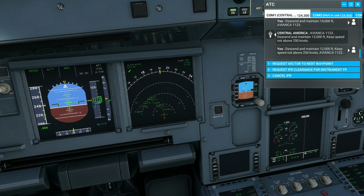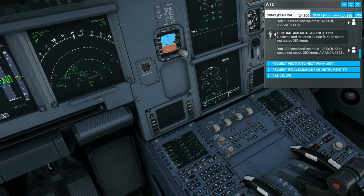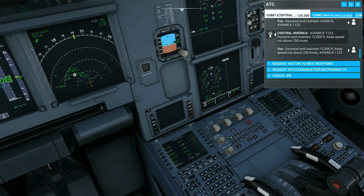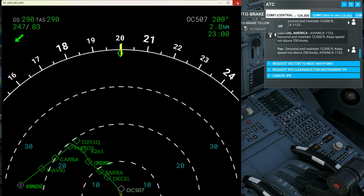Not above 250, so the speed looks good. Right here, at 240. Yeah, look, we're looking right here. We got this next waypoint coming up. Where is 272? And why don't I see that here? Oh, it's probably right on here or something.